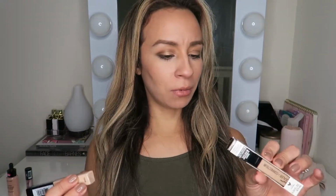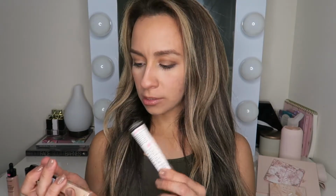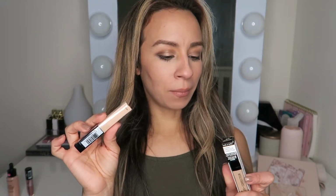Also by Wet n Wild, I got, did I get 2 of them? Okay. Wait. So this is the Photo Focus Concealer, but in one place it came in a box and the other place that I got it did not. That's very strange. This is their Photo Focus Concealer, and this is their Photo Focus Concealer. They're the same thing, but they're different. I got it in light honey and in light medium beige. So I'll try them out and see how it works. I'm glad that I didn't get the exact same color.